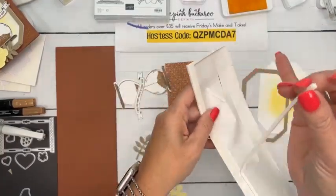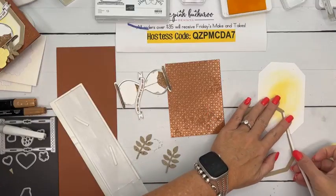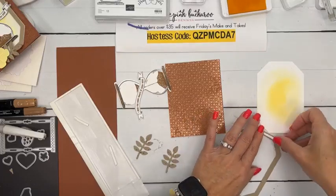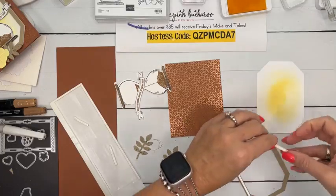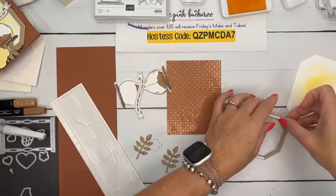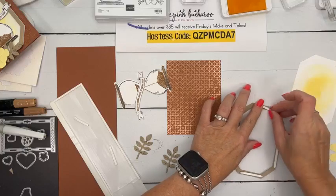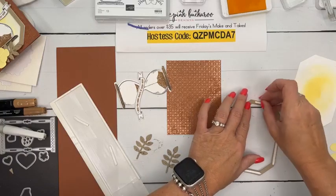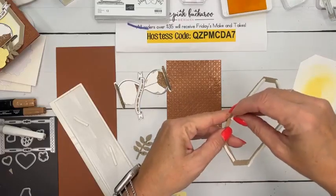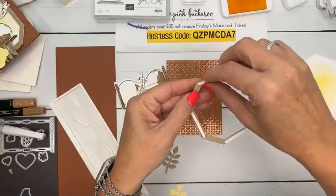And I'm going to take our foam adhesive strips and put it along the edge. And you know, we're not making a shaker, so I'm not worried about little bits falling out. It doesn't have to be all the way around, but put it on four sides. And then we'll peel that backing off. Thanks, Carol. Peel all that off.